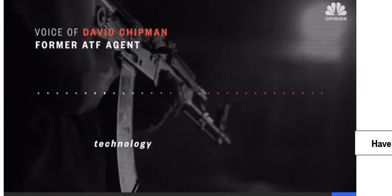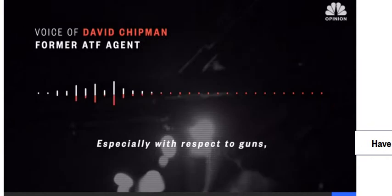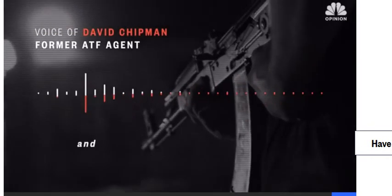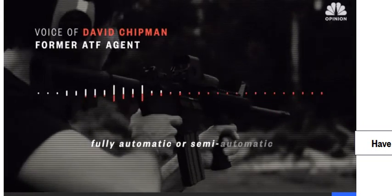We're seeing problems with technology outrunning the law in every aspect of American society, and especially with respect to guns, where new gun legislation is rarely passed. And so the difference between lethality being hinged on if you fire fully automatic or semi-automatic has been blurred.